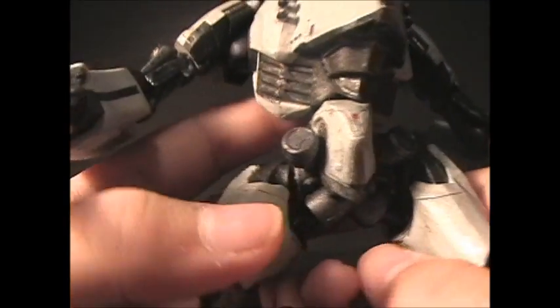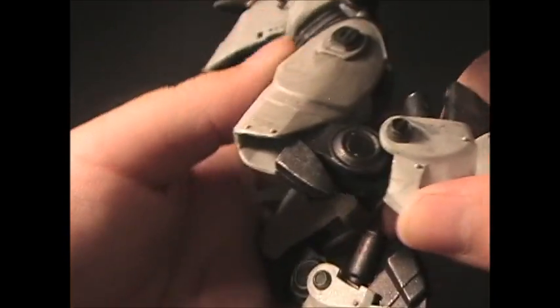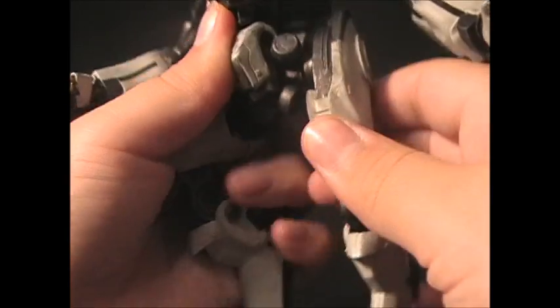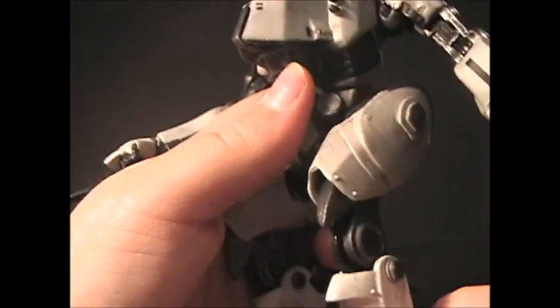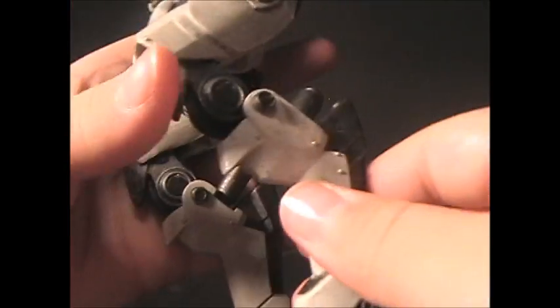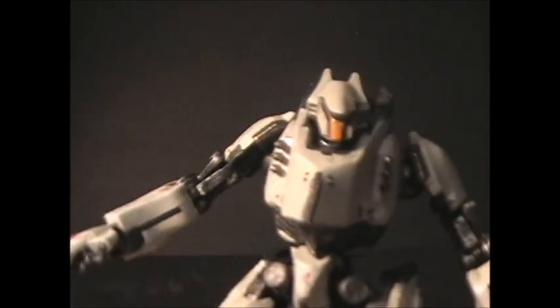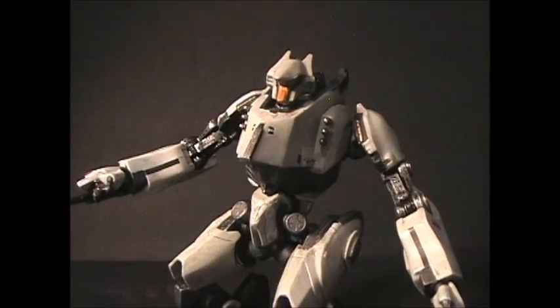I hope they position better with the Romeo Blue. Then you got a kneecap joint right here. And then you can just put it all the way like that, or just bend it like that, and you can just stand like that. Then you got the foot right here, ankle pivot, pretty nice. So yeah, the articulation is not bad. Just a lot of the points are stiff on mine.